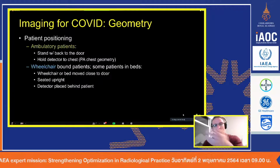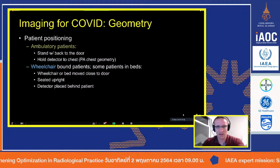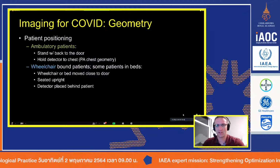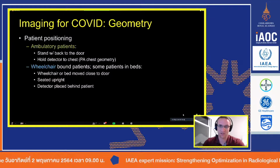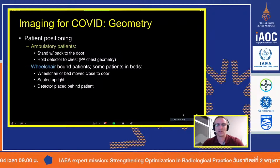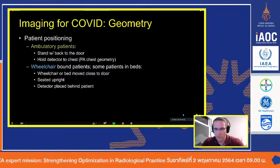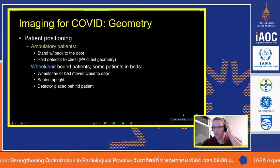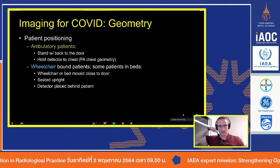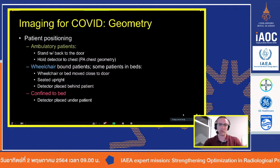The other option is wheelchair bound. So maybe they're not intubated, so they still can communicate, but obviously they've progressed enough in their disease, or they physically just cannot stand because maybe they already are physically disabled. So they're in a wheelchair. In this case, we're going to move the wheelchair once again to the door. We're going to get it close to the door where they'll be seated upright, and we can put the detector directly behind them, between them and the wheelchair, and we can acquire the image.